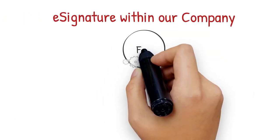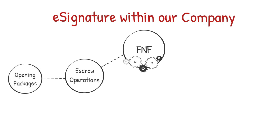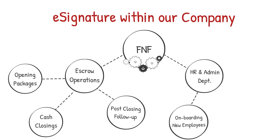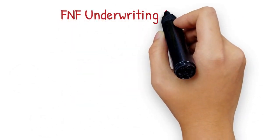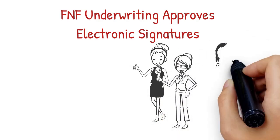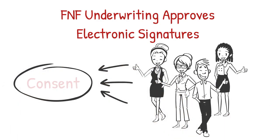Where are we today with electronic signatures within our company? Many of our operations have different use cases for e-signatures. Under the escrow operations, for sending, gathering data, and obtaining signatures for escrow opening packages, cash closings, and post-closing follow-up documents. Our HR and administrative departments will use e-signatures for onboarding new employees, time cards, expense reports, and various approvals. F&F Underwriting approves our use of e-signatures provided that we obtain the appropriate permissions from all parties to the transaction. Now, depending on the jurisdiction and its recording laws, select documents like the note and the deed of trust may still need to be wet ink signed, notarized, and recorded.